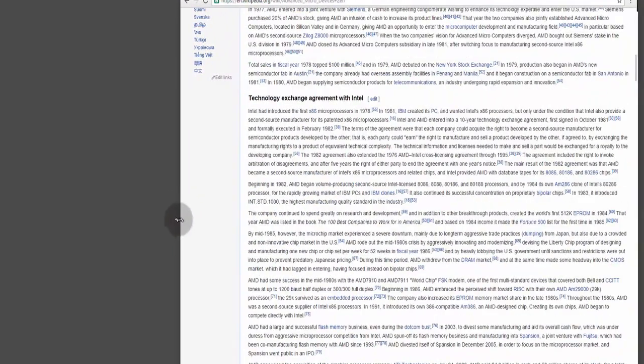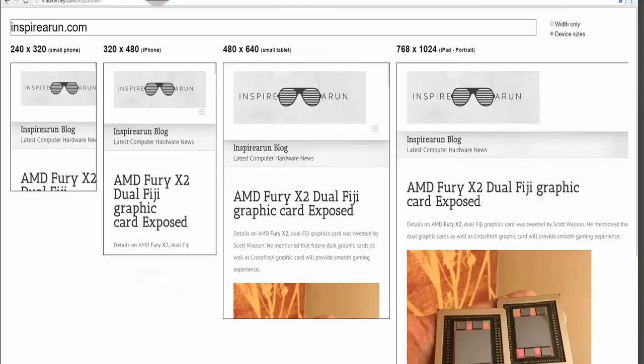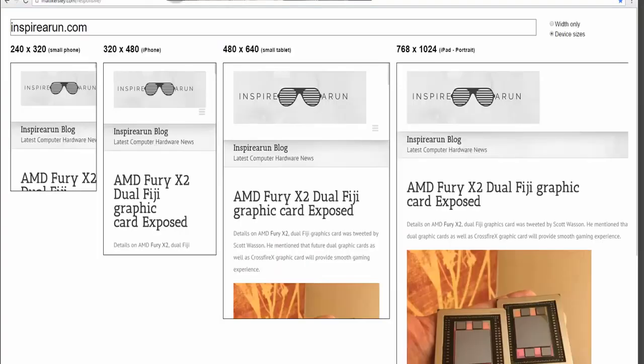So when you employ this kind of web design, you don't need to employ a separate website for mobile, a separate website for tablets, and another design for higher size displays like monitor, TV, etc. So this is called the responsive web design. But how can you check whether your website is responsive or not? Here come the four tools with which you can check whether your website is responsive or not.